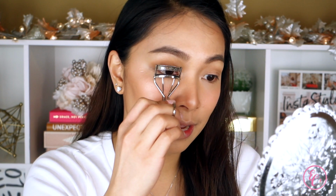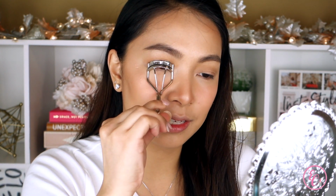Okay, so now let's curl our lashes. What I love to use is the Heroin Make Volume and Curl Mascara. I've used this forever now, and it's one of the only mascaras I use aside from the L'Oreal Lash Paradise and the Maybelline Lash Sensational.